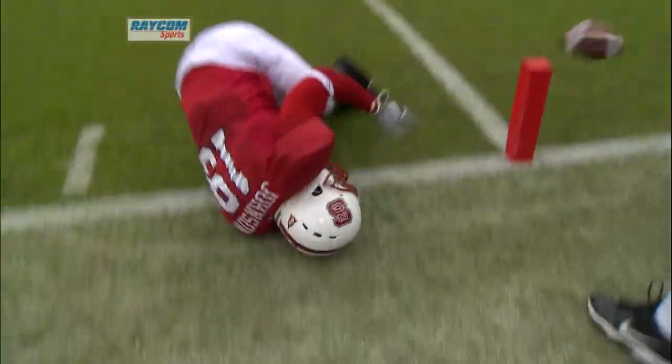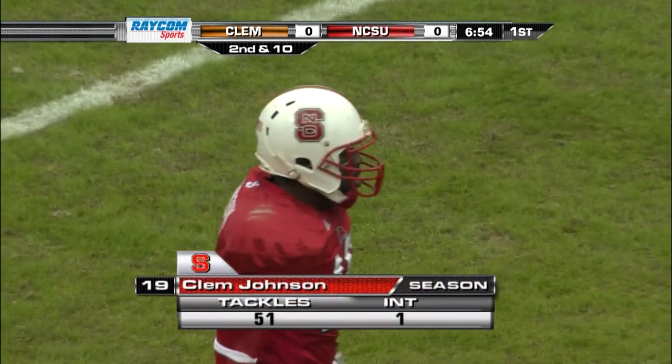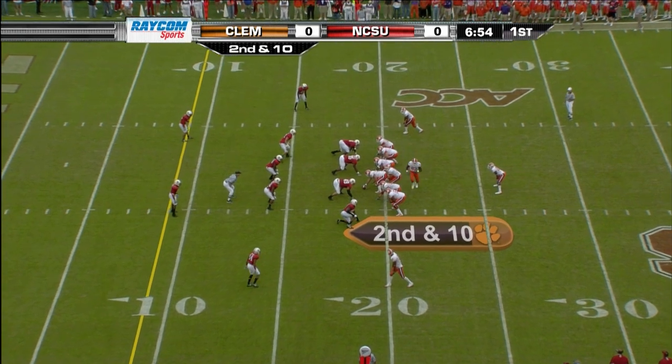Well, he had it till he hit the ground. Almost had it, yep. Yeah, Jacoby Ford was open. Ball was delivered late. Brings up second down and 10.